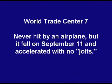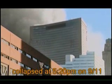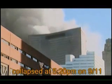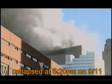World Trade Center 7 was never hit by an airplane, but it fell late on September 11th. It not only accelerated without any jolt whatsoever, but remarkably it fell at total free fall for over 100 feet of its fall. This means that some other force had to have removed all supports virtually simultaneously, moving them out of the way, or it would not accelerate freely. A fire-induced progressive global collapse, as claimed by NIST, is totally impossible because it defies the laws of physics.